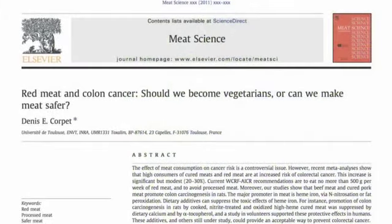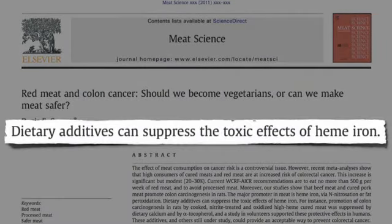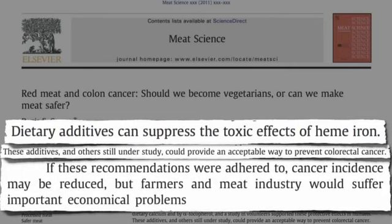Realizing that the link between meat and cancer is so strong, particularly processed meat, a new article in the journal Meat Science asked, should we become vegetarians, or can we make meat safer? There's a bunch of additives, for example, that can suppress the toxic effects of heme iron, the blood iron that's found in meat. These additives are still under study, but could provide an acceptable way to prevent colon cancer, because evidently avoiding meat is just out of the question. I mean, if the National Cancer Institute recommendations to reduce meat consumption were adhered to, sure, cancer incidence may be reduced, but farmers in the meat industry would suffer important economical problems.